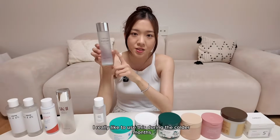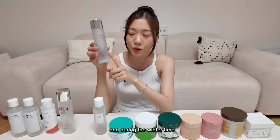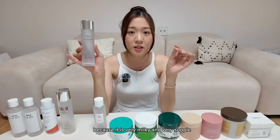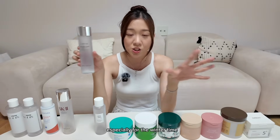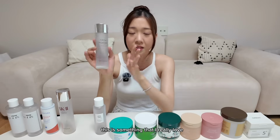I really like to use this during the colder months and during the winter time because it is very milky and very supple, so you really feel your face being hydrated, especially for the winter time. This is something that I really love.